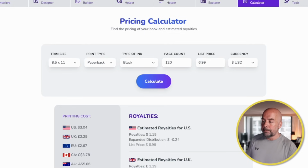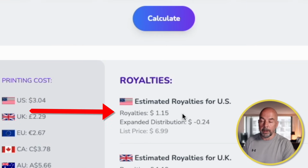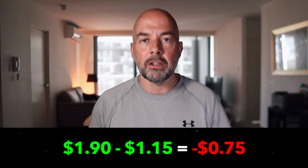So if we take a book 8.5 by 11 inches with 120 pages priced at $6.99, the royalties after the changes were about $1.15 per book. Now, prior to the fee increases, this was around $1.90 per book. So we can see that's quite a significant drop in royalties per book.